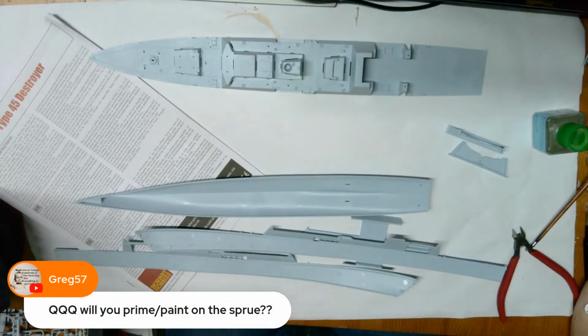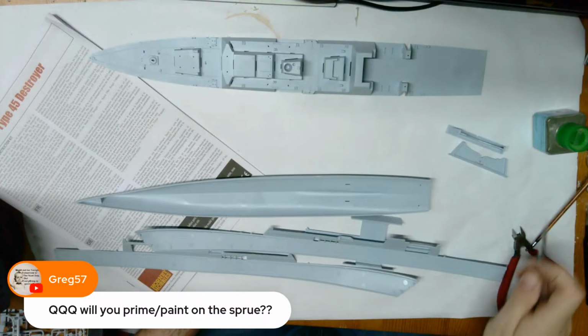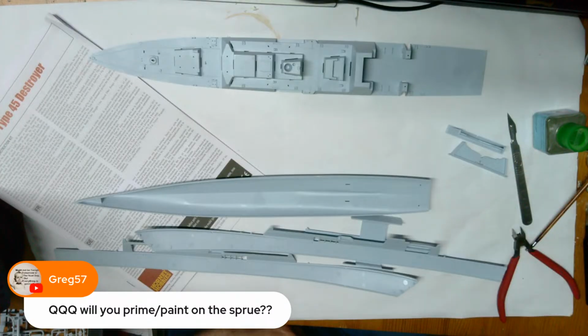Question, will you prime or paint on the sprue? No. No, I won't. I almost never do, Greg. No. Just no.